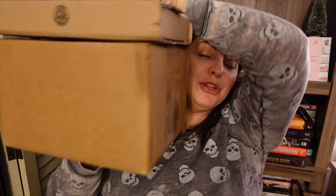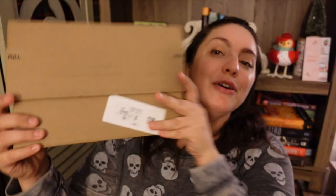And I have two boxes to open, both of which are pretty exciting, actually. First, I've got a pre-order from Barnes & Noble. I'm pretty sure this is my finished copy of Delicious Monsters. Let's see if I'm right. One of my favorite things I've read this year.